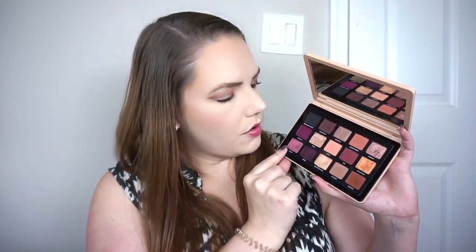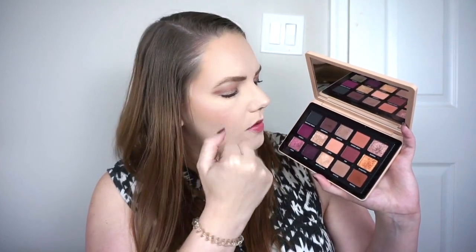You do have more of like the traditional shimmers in here. You have a duochrome. These are a little bit more of like the thicker, more like juicy ones. And then you've got some of the regular mattes. Of course, you guys know I love this shade, and this shade. But I was really happy with all the different looks that I created. I do think that there is a nice variety in here, but not so much variety that it looks totally random.